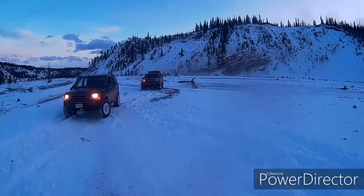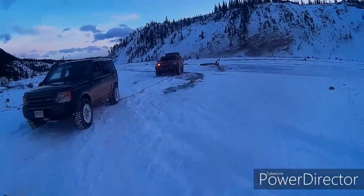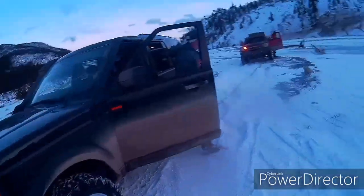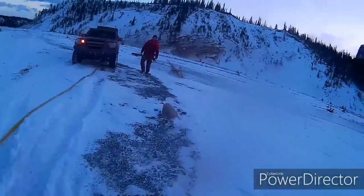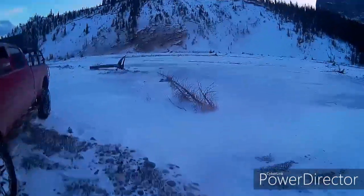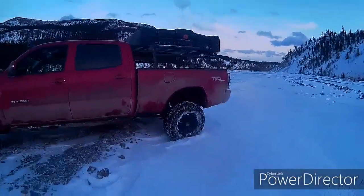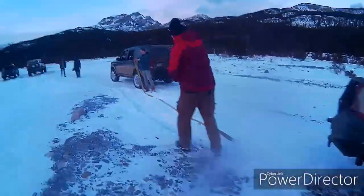Whoa! You're that close to the river! How'd that feel? The good old British engineering pulled out by a Japanese truck. I loved it. Yeah? That's what I think so too. We got you for the first recovery, and that's awesome, man. Look at the flex on that rear end, eh? Looking good! Good old Taco Town, baby. Right on, let's keep moving then.